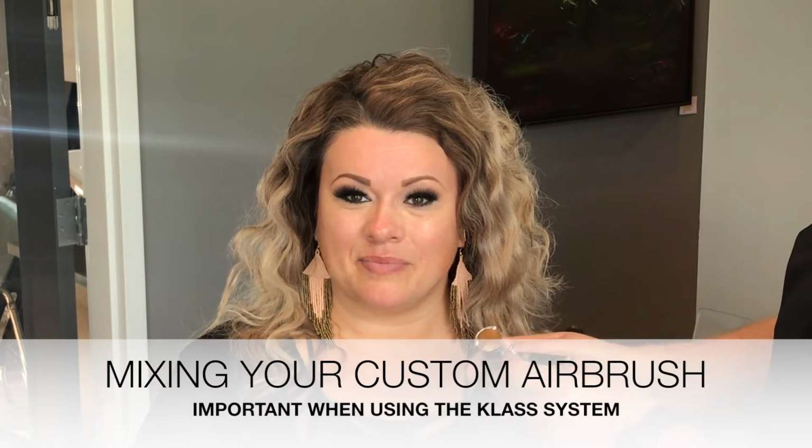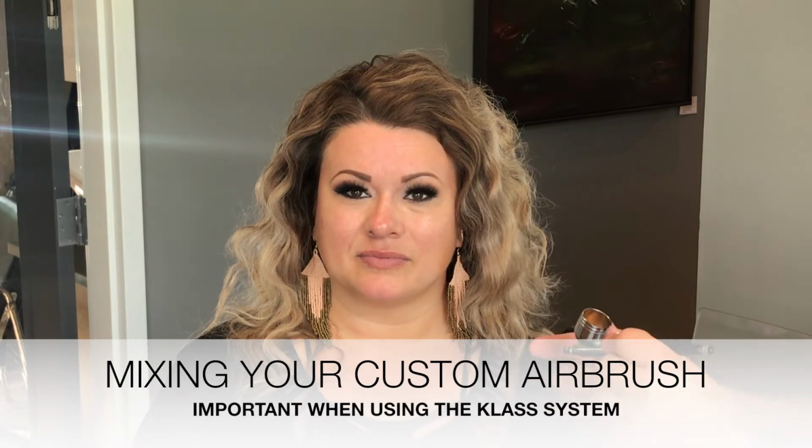And when you're doing airbrush, it's very important to shake the airbrush before you use it, because it is a water-based formula, so you're going to want to make sure you shake that up so you have all of your mixture nicely mixed for you. Okay, so the next little trick here: if you can see in the barrel, we have all the shades in there, so they're not mixed.